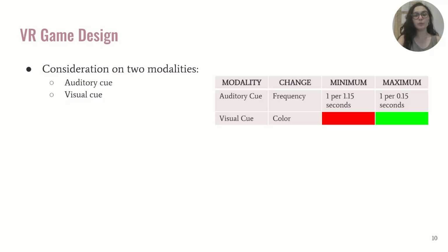As cues, we manipulate the color of an in-game visual element, lines, and the frequency of a repeatedly played sound. You can see the minimum and maximum performance indicators for the cues in the table. For example, in the case of a visual cue, if a player performs the movement with 0% success, the lines are colored in bright red. On the opposite, lines are colored in green to indicate 100% success.